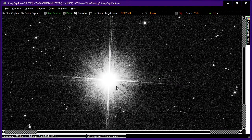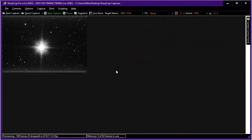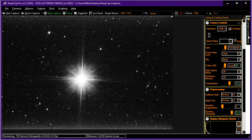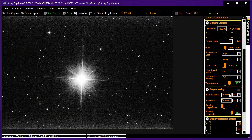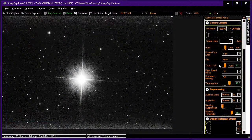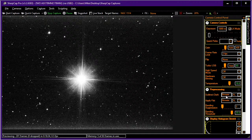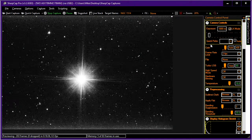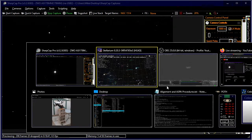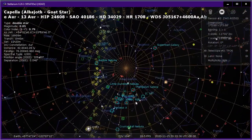That should be pretty much right on for us. Okay. No, that's not what I need. Okay, so we put our stretch back to where we wanted to be. Alright, so now we can come back in here and start going back through our objects.